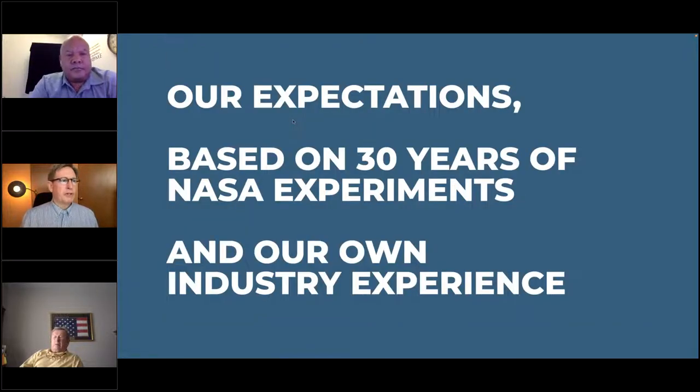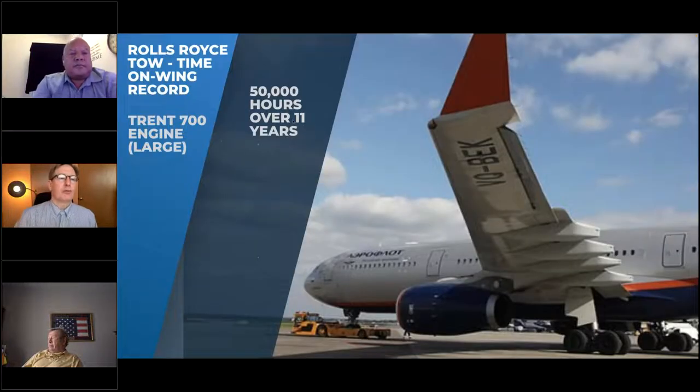So I want to share one example of what we believe the future could be like due to this materials science research. That's based upon 30 years of NASA experiments, but also our own experiences. Recently, Rolls-Royce set a record for what's called time on wing. For those of you not familiar with that, that's the amount of time that an engine will sit on a wing before it's taken off for a major overhaul.